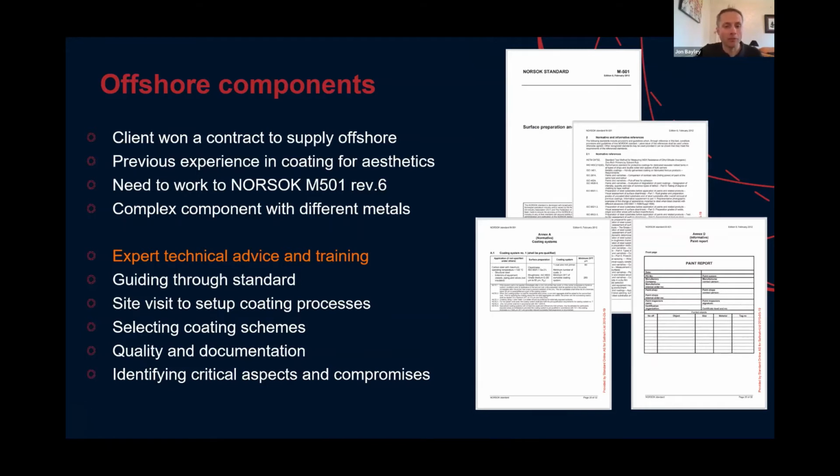But what they had done before they contacted us is they'd tried to do it themselves and they'd had a few complaints and they'd had things fail in service. And these were going offshore and it was giving them a real headache because they were then having to retrieve these items to repair them. So this is just about getting things right first time, understanding what you're doing, understanding the limitations.